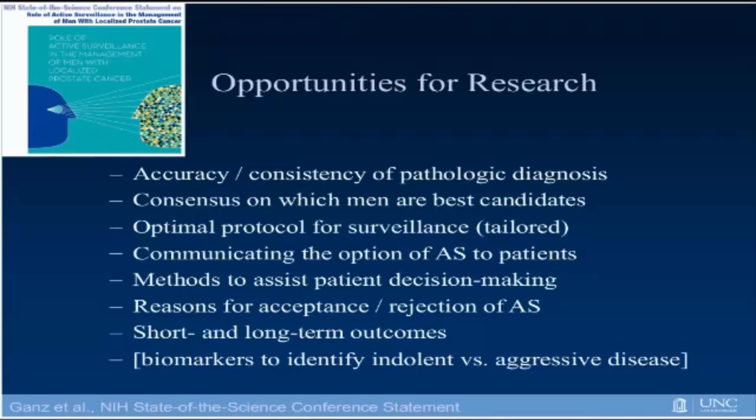I can tell you, just as a practicing urologic oncologist, it's a long conversation to explain to someone why we think this is a good option for them. And certainly we could improve the educational materials that are available and the general knowledge of surveillance as an option. Related to that are improving methods to assist patient decision-making, and there's a burgeoning field of research in decision aids and decision support interventions that are probably going to have a large role in this setting. Particularly for preference-sensitive decisions like prostate cancer treatment, I think those kinds of things have a lot of promise.